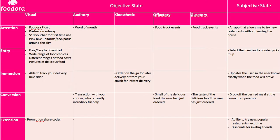So for the design map here, I'll first take you through attention. They had Foodora Picnic, which was a massive food truck event that generated awareness about Foodora's services. They also plastered posters around the subway in Toronto, and they offer $10 vouchers for first-time use. Finally, there are their pink bike uniforms that are easy to see anywhere around the city. With their auditory, it was mostly just word of mouth here, and for olfactory and gustatory, this is mostly just when you actually see or smell these food truck events.